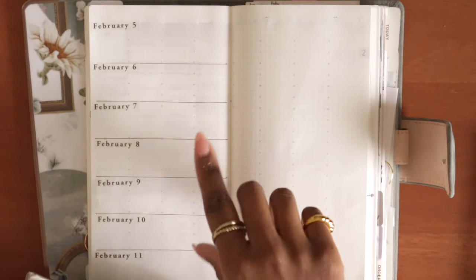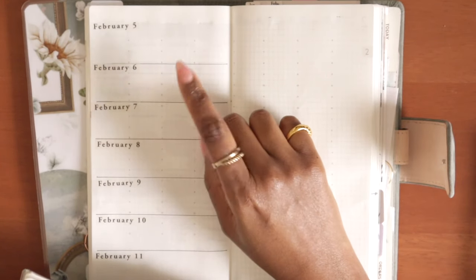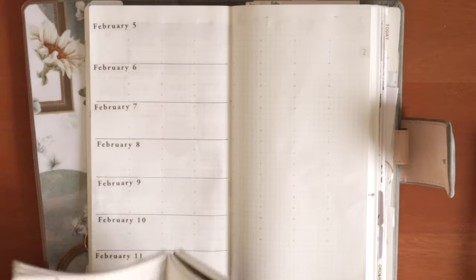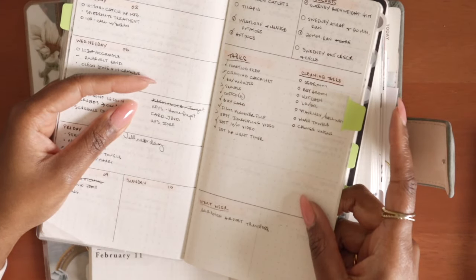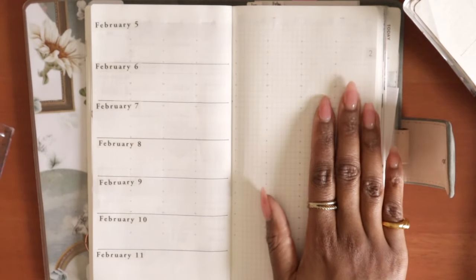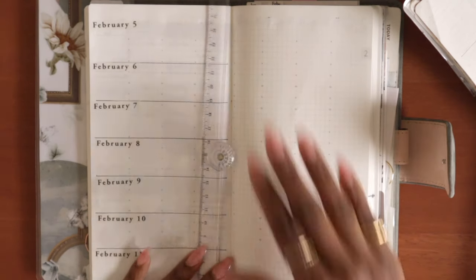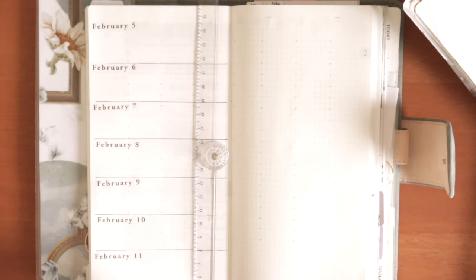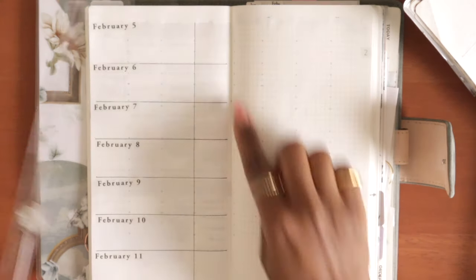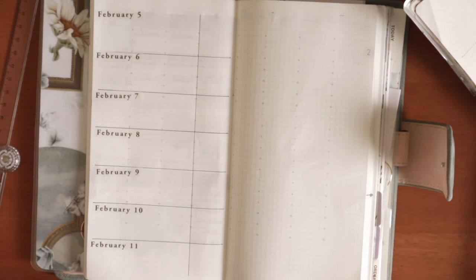Now that is good, I guess, for workouts and for the dinners, if there are days that I do both of those. So I think maybe for my setup for this week, I will do something like that. I think this is where a lot of people get a bit confused as it relates to the horizontal weekly, what to do with all this free space over on the right, because it definitely feels like a lot of free space. So I'm just going to make a line down here, and this will be the section where I write down those day specific items like the dinners or the workouts.